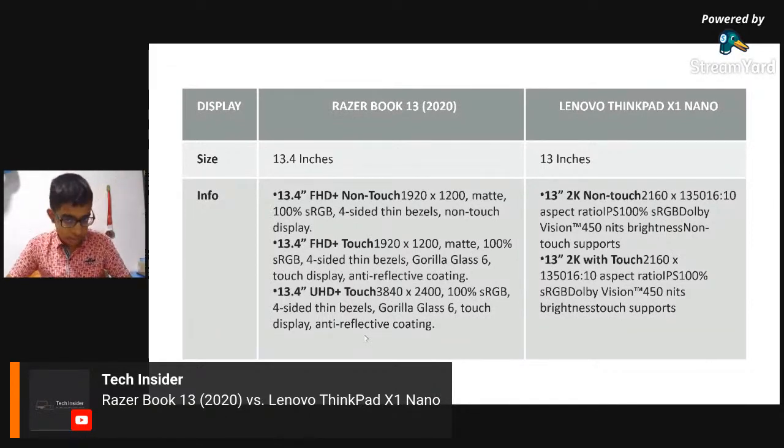Coming to the Lenovo ThinkPad X1 Nano, it has a 13-inch display with the 13-inch 2K non-touch, 2160x1350, 16:10 aspect ratio, IPS, 100% sRGB, Dolby Vision, 415 nits brightness. The 13-inch 2K with touch is 2160x1350, 16:10 aspect ratio, IPS, 100% sRGB with Dolby Vision, 450 nits brightness, touch supported.